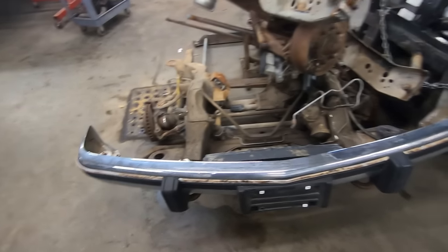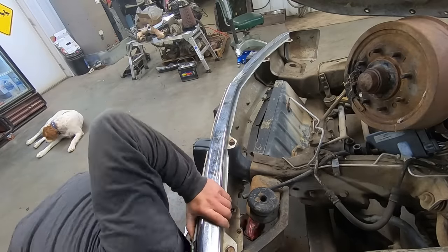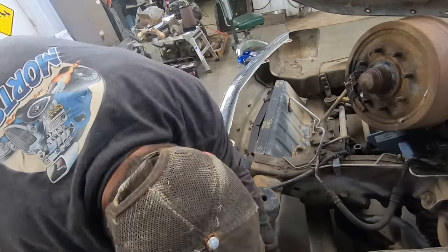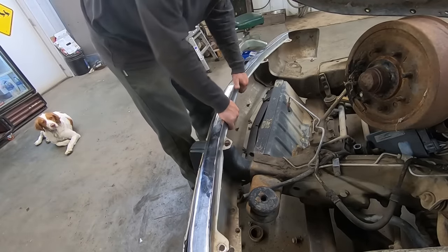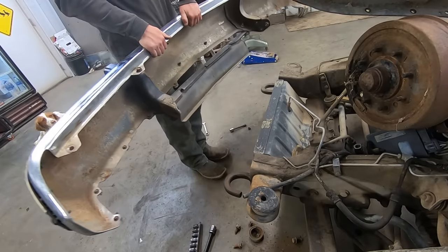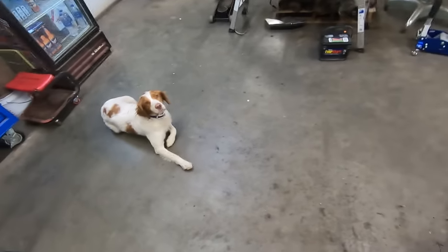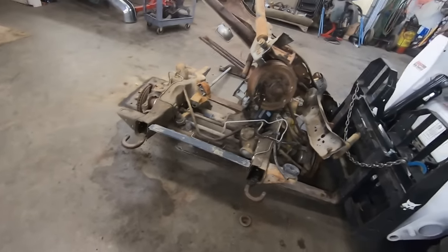I'm gonna pop that off there. Here we go. There you have it. One fresh used bumper. Don't throw your junk away, right, kids? You never know what you might need.